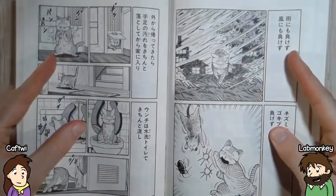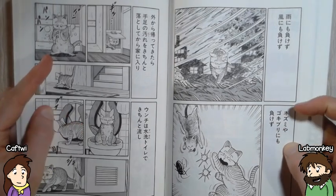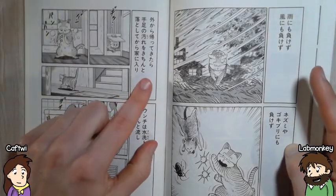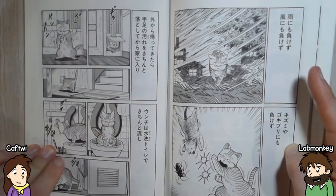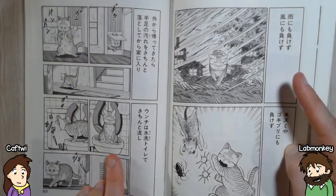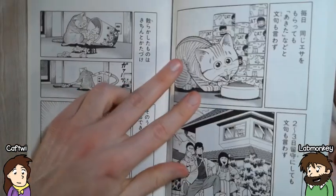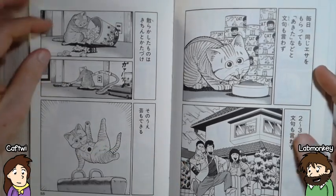So the ideal cat: rain doesn't defeat him, storms don't defeat him, wind doesn't defeat him. He's strong against mice and cockroaches. When he comes back from being outside, he wipes his hands and cleans himself so as not to get dirt on the floor. When he uses the proper toilet and flushes it. Wow. Any kind of pet that could do that would be pretty ideal. Absolutely. He eats the same cat food and doesn't complain about it every day.